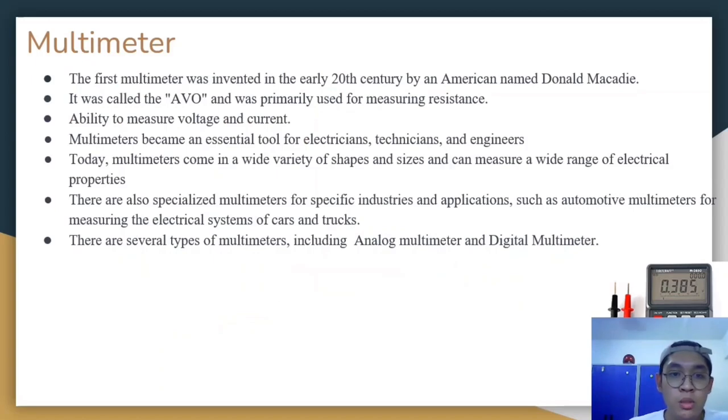Multimeter. The first multimeter was invented in the early 20th century by an American named Donald Macadie. It was called AVO and was primarily used for measuring resistance, with the ability to measure voltage and current.